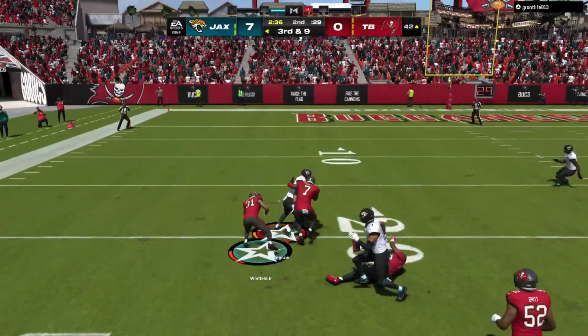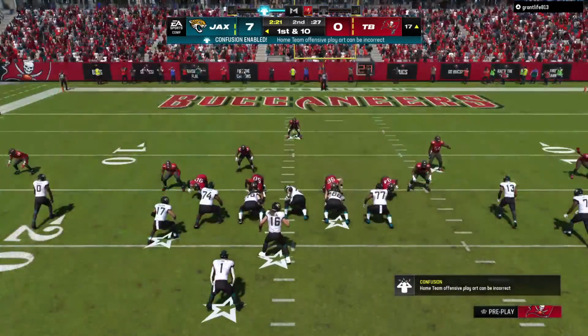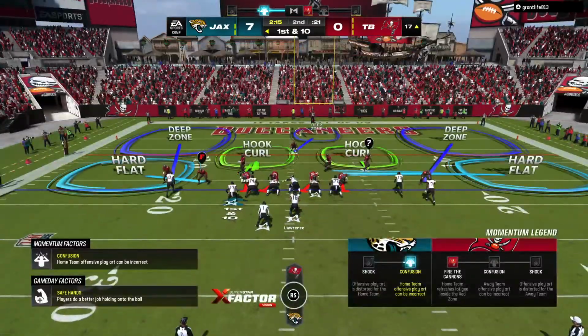Pass taken in by his big tight end. And this is going to lead to another first down as the tackle's made at the Bucs 17-yard line. They don't need to run another play here before the 2-minute warning. Let's see if they do it anyway.